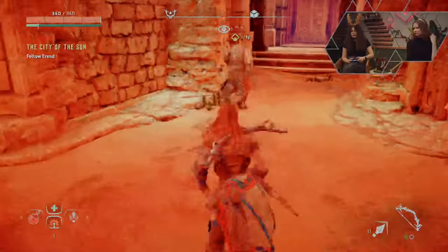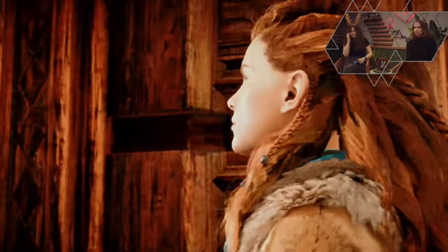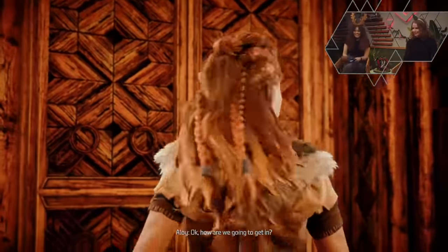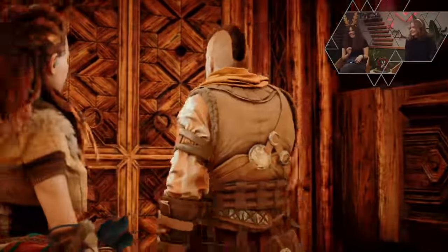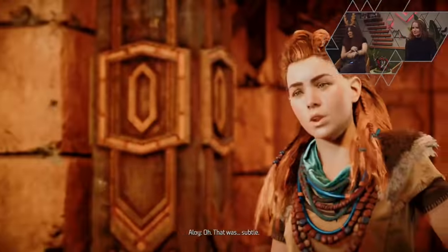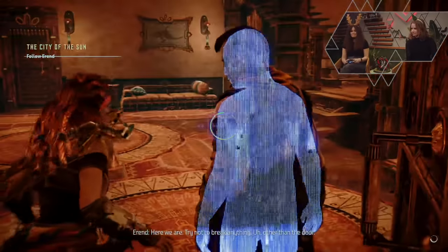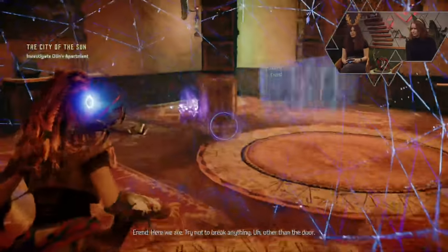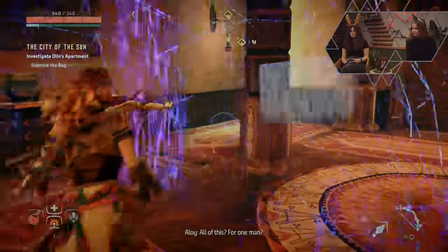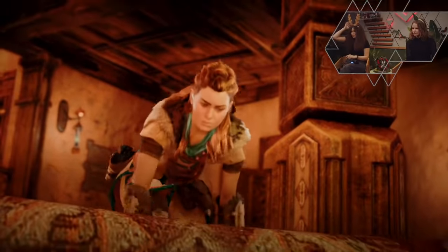Aaron is like, the way that he turns corners, if he's running on a basketball court. Let's get away. Aaron, door to school. Let's go. Oh, we don't like doors. Here we are. Try not to break anything. Oh, what's in here? Other than the door. Let's see what's underneath. Oops.